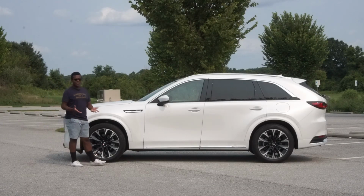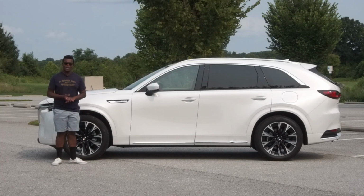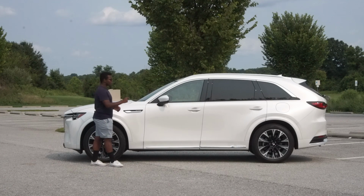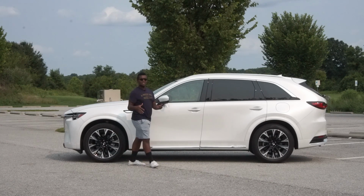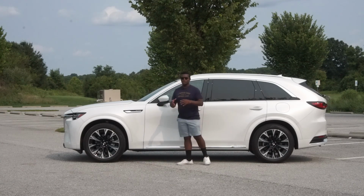I have to say, I quite like the side profile of the CX-90. It is still competitive in this segment, being about 2 inches longer than the outgoing CX-9 and about an inch longer than the outgoing Honda Pilot. But a big difference from those two SUVs and this SUV are the proportions.